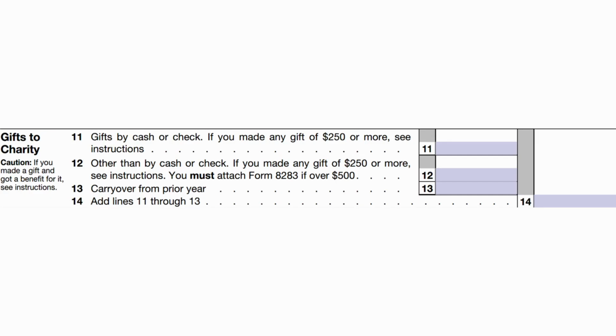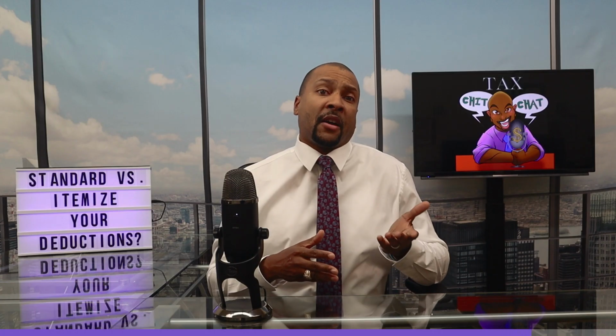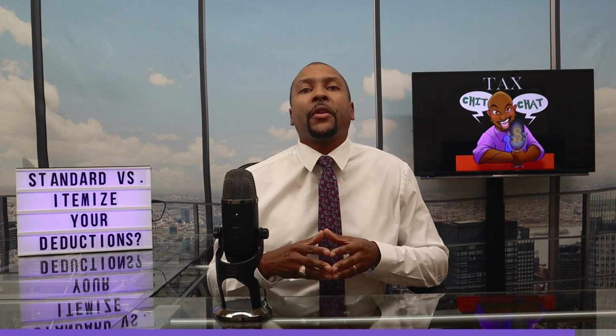But not only can you write off donations of cash, you can also claim goods, meaning things that were donated to charitable organizations like Salvation Army and Goodwill, such as clothing, household items, and even vehicles.